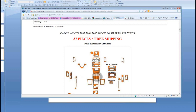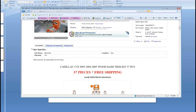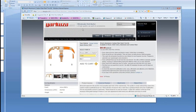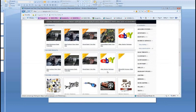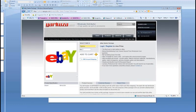You don't have to go and spend that much money and risk so much money, loan and whatever. You can go for something like dash trim kits or some other products that are in demand. There is no private label, and you're dealing with a manufacturer directly. So one of the things that I set up, and I put it on Yakuza.com, you'll actually find it right under featured products. I made something called an eBay starter package.